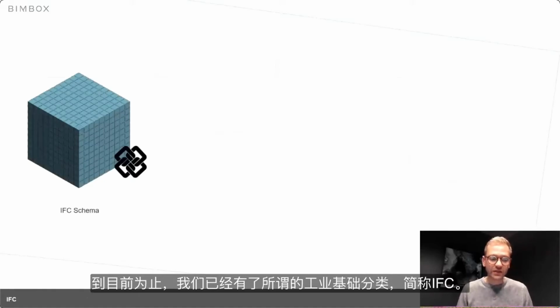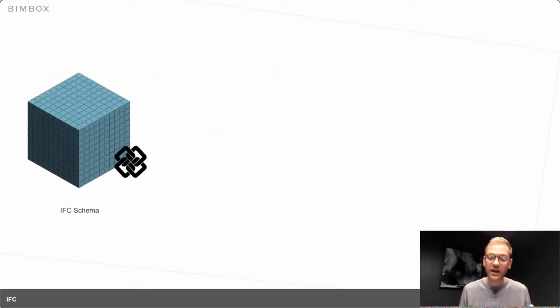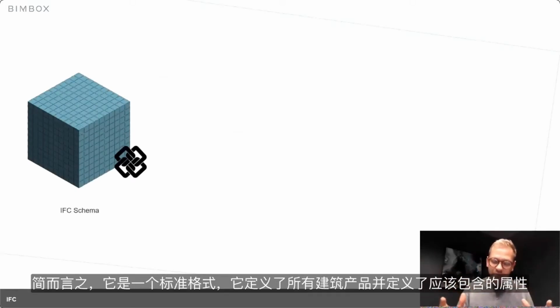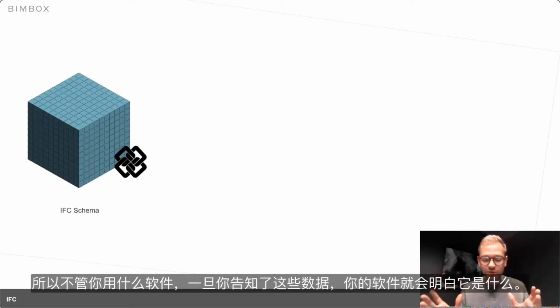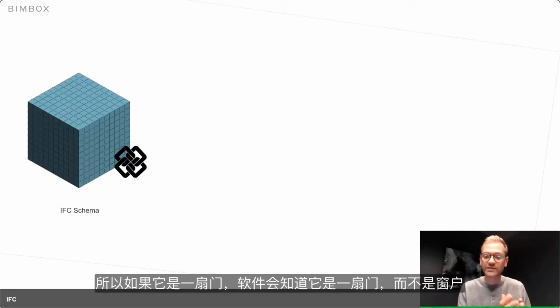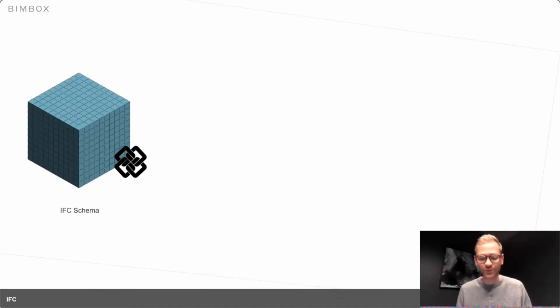So to date, we have looked at what is called Industry Foundation Classes, or IFC in short. It's a schema that defines every construction product that there is, and defines the properties that should be included. This can be read by different software applications, right? So it doesn't matter what software you use. Once you import that data, your software understands what it is. So if it's a door, the software will understand it's a door, not a window.